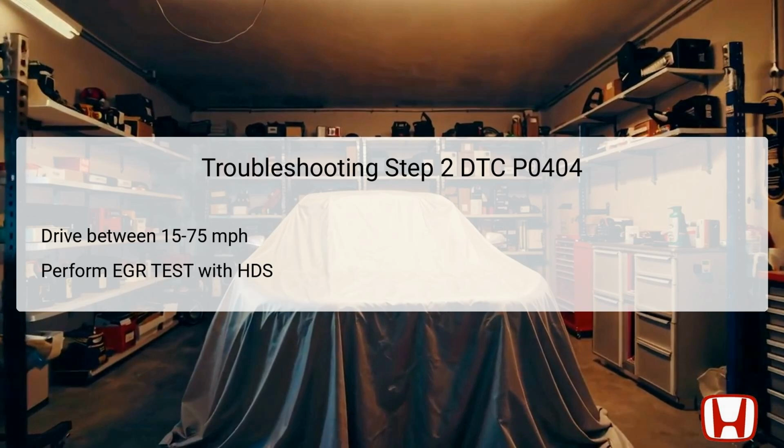Following this drive, the next action is to utilize the Honda Diagnostic System, HDS, to conduct the EGR test within the inspection menu. This diagnostic tool provides real-time data and can confirm whether the EGR valve is functioning correctly or if there are further issues that need addressing. These steps are critical in isolating the root cause of the DTC.